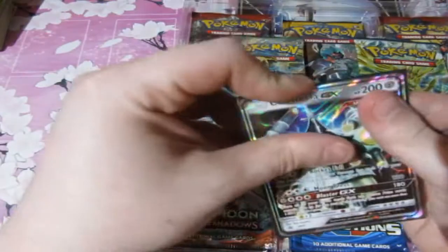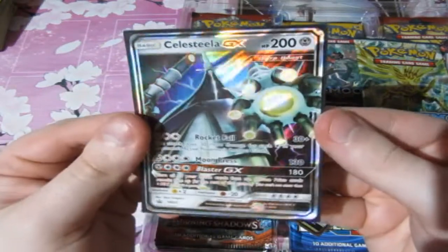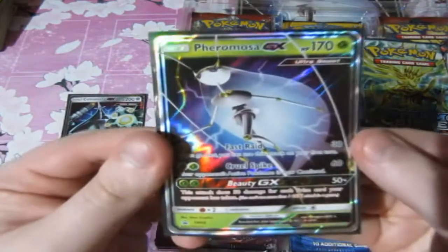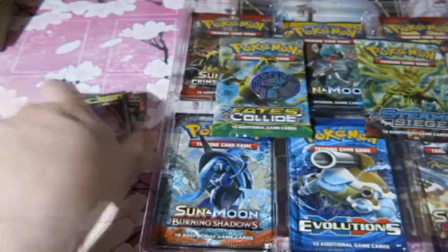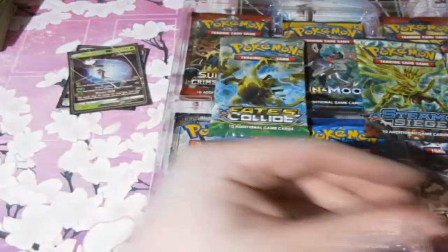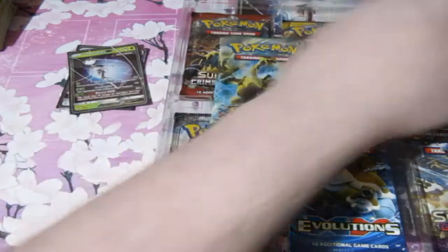Let's go through it really quick. So you have this one here. It's nice, but it's definitely not a graded 10. Nowhere near. Probably a 5 if you're extremely lucky. But either way, you get them nice. You get a beautiful coin, of course. Put that to the side with the rest of them.